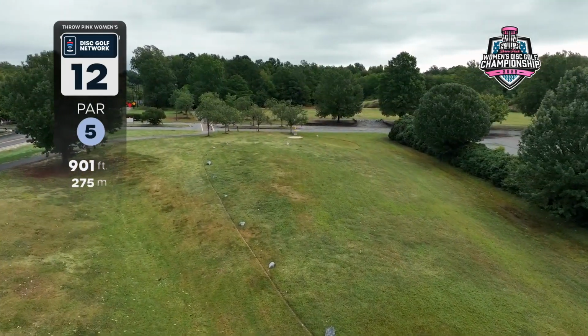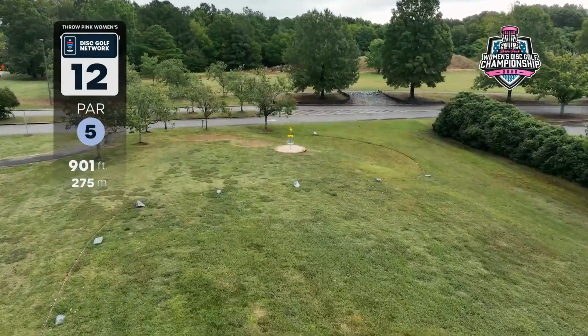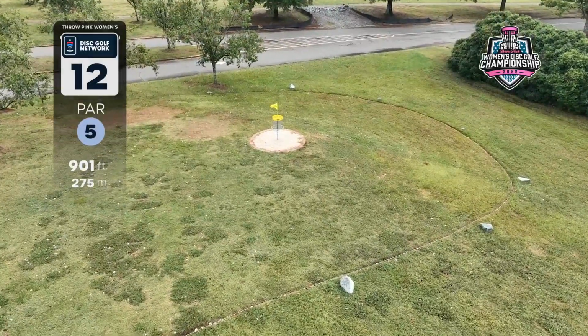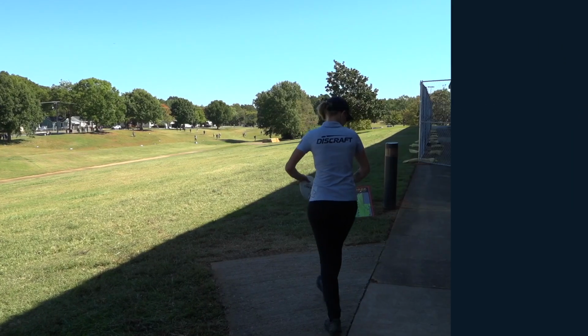The approach, there's a couple of different ways to attack. You'll see some people bail out on the left-hand side here, short in the fairway to throw a 3rd shot to the basket, and you might see some players go for the basket on the 2nd tee shot. Really difficult green as it does slope off to the right. You do see some discs trickling into the OB.